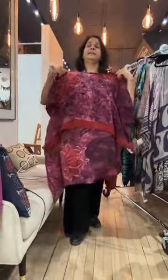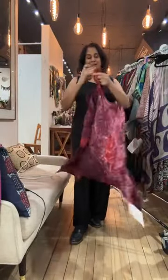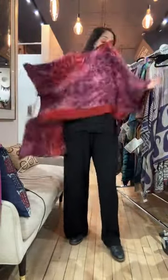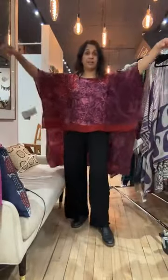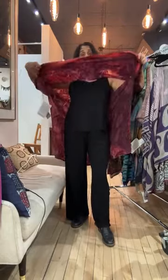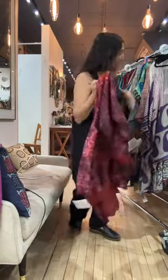And this again is a high-low top. That's what the back of it looks like. That's what the front of it looks like. I like that it's a crepe silk, so in theory, you don't need to wear anything under it. You just pop it over top. There you go. It looks adorable. And these fit to a size 3X because you can see they're quite generously cut through there. There's lots of room right there. So that's a really pretty one.